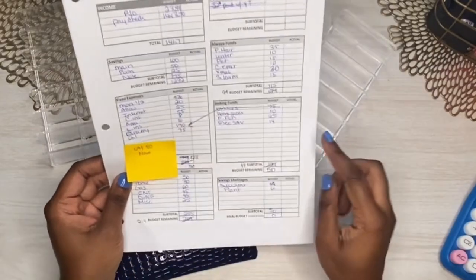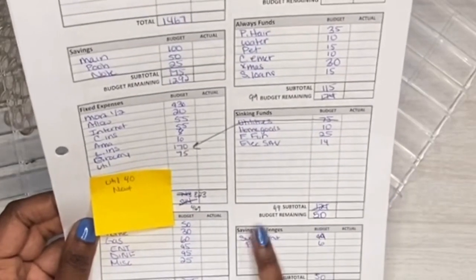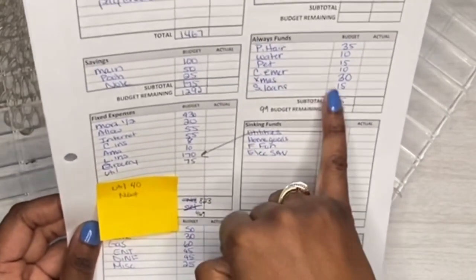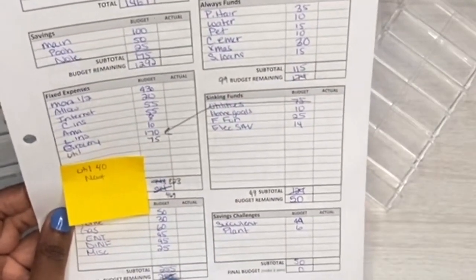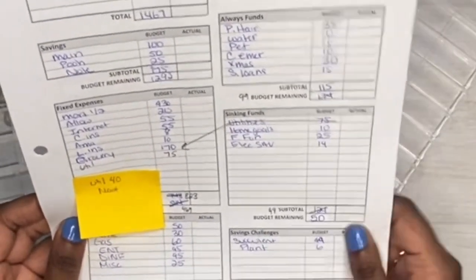So now, for sinking funds, instead of pulling out $124 for sinking funds, we're only going to stuff $49 in the sinking funds. $115 will go in our always fund, which is the binder that I contribute to every payday. And then $50 will go to our savings challenges. So let's go ahead and start stuffing.